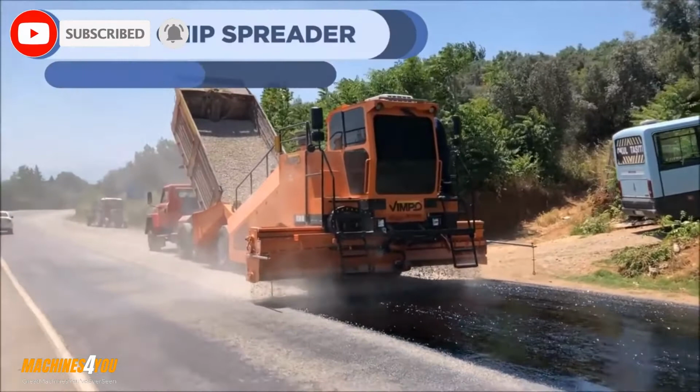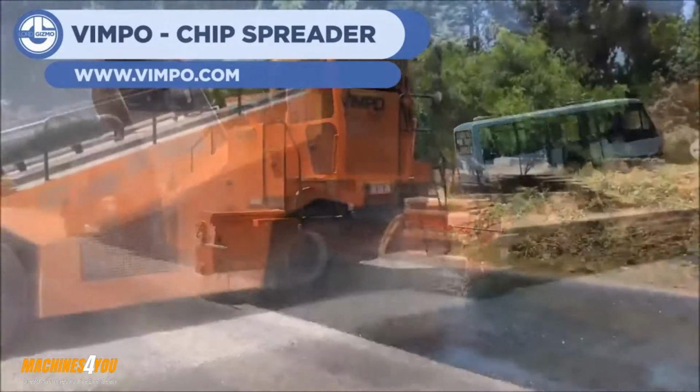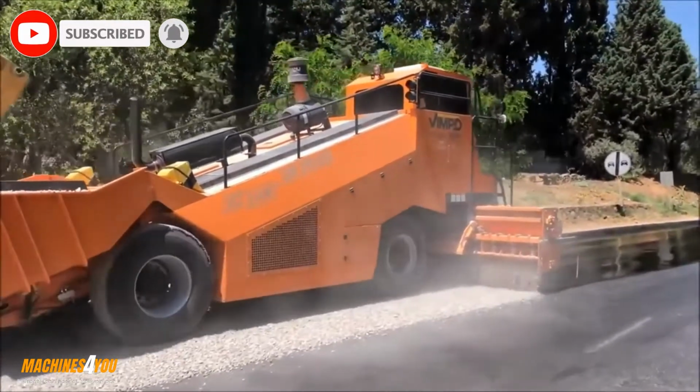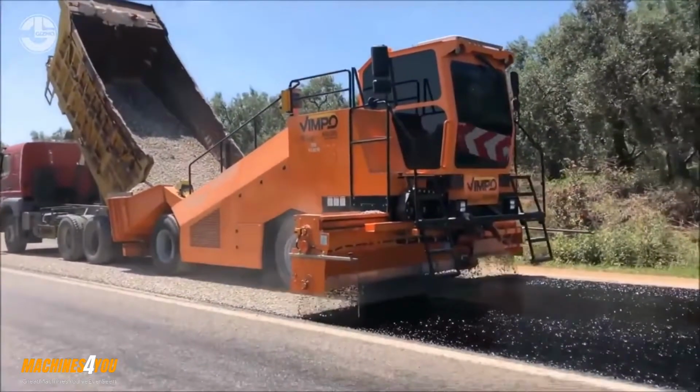At number 12, the VIMPO Chip Spreader. This machine lays gravel on freshly placed tar for roads. It's fed this gravel from the bed of a truck and distributed at the front through a specialized feeding system. Though not a practice used by every country, this technique is a part of road repair in some places.